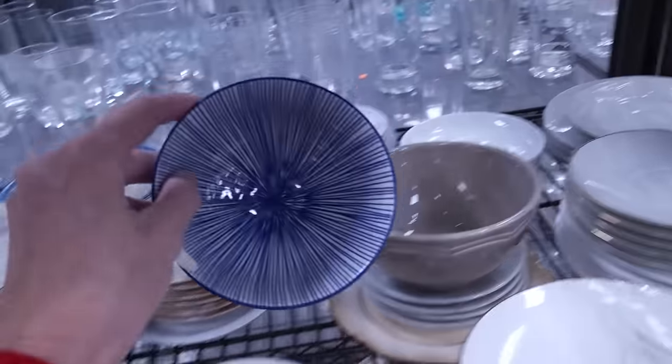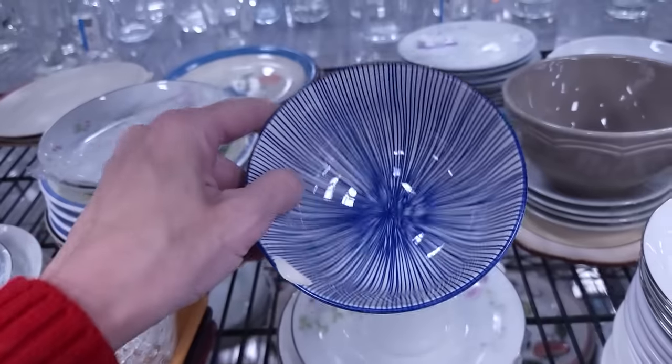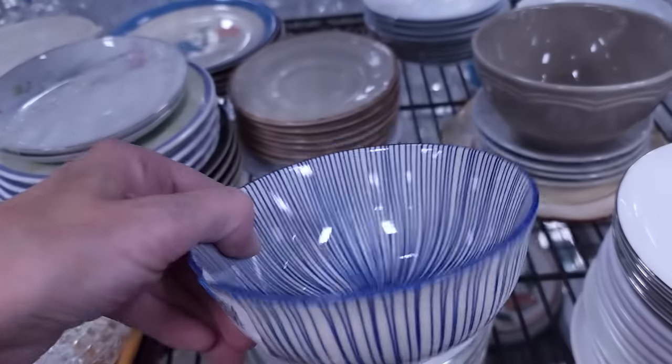Ooh, that caught my eye. Look at the beautiful blue in that. Eiffel Home. It's definitely Eiffel. I feel like I could do something with this. 99 cents. I'm grabbing this.